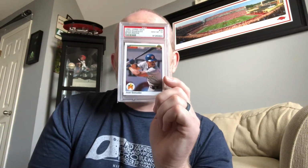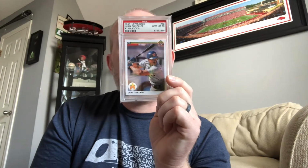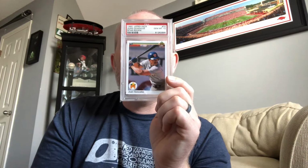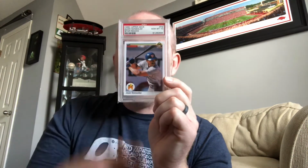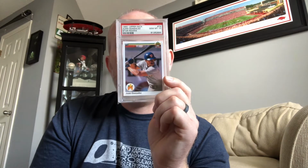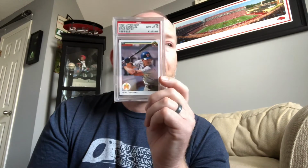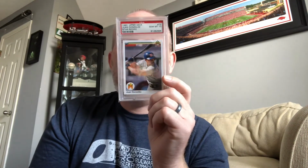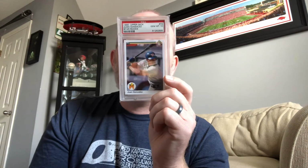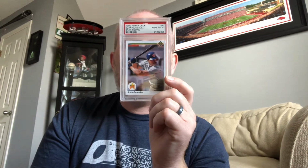90 Upper Deck. Card company that came in and just absolutely changed the game. I still remember in my nose the smell of Upper Deck. Those cards had a different smell than everything else, and they smelled so good. Those packs, just the heavy plastic and foil that they were using, they changed the game, man.